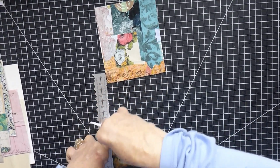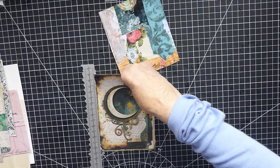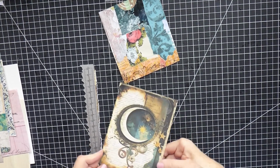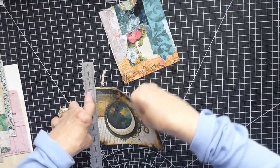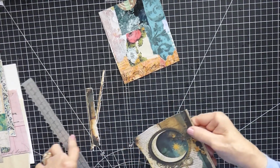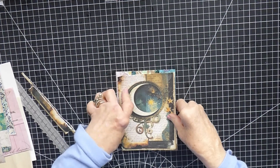They're quite thick, which is nice. You wouldn't need to do much, you could just do them as they are, as journal cards. And I can take some of the top off. And I can take it down and keep the stars.